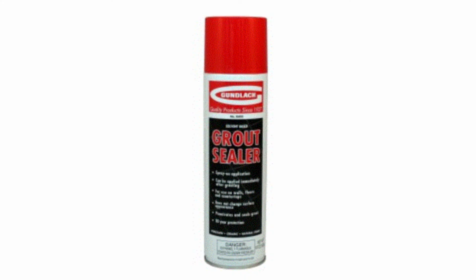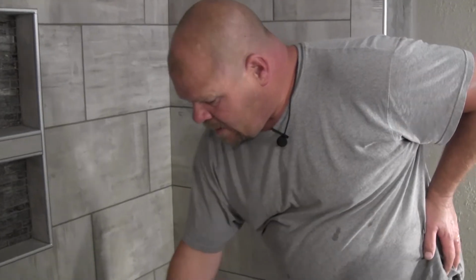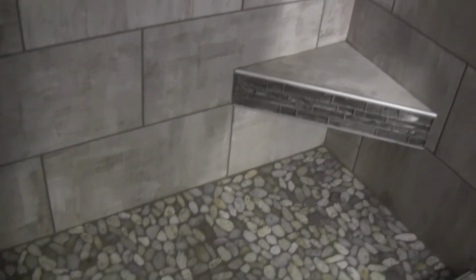Now, there is a lot of different things that you can buy as far as additives for these grouts, and stuff to take away or to add sealers, but to be honest with you, if you just use this sealer that I'm showing you right now, it's real easy to use. It's not too expensive. You can just seal a couple times a year with it if you need to.